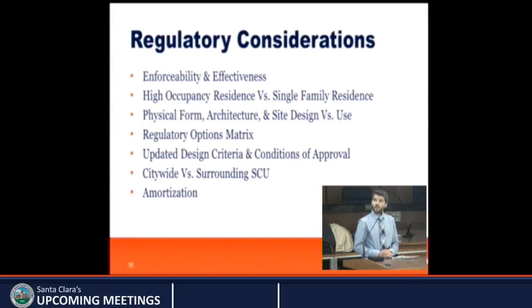Second, and arguably the most important issue, is the distinction between high occupancy residences versus single-family residences. Case law has clearly stated that a group of individuals that are functioning as the equivalent of a family cannot be treated differently than a traditional family.